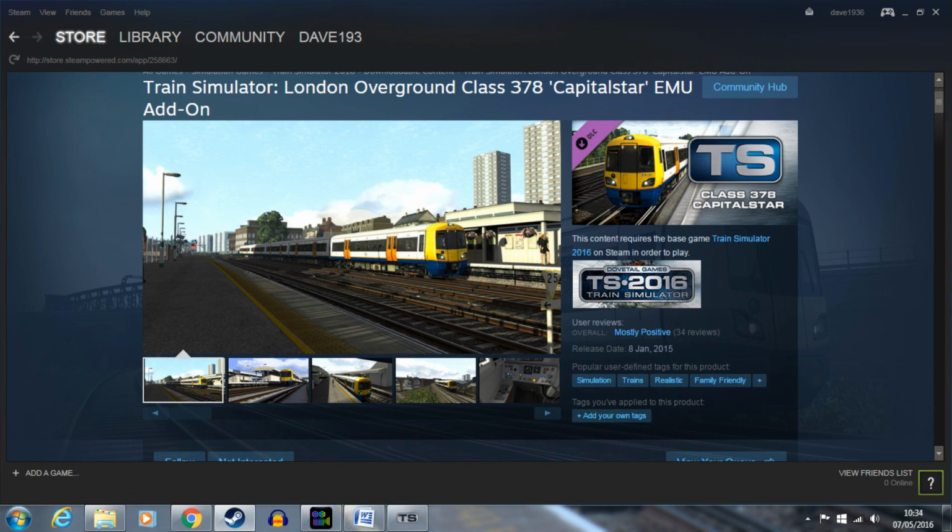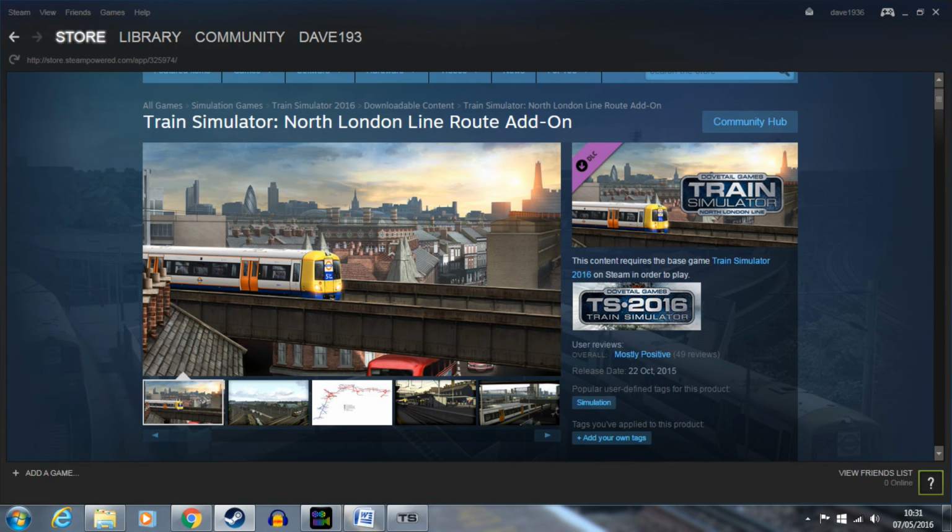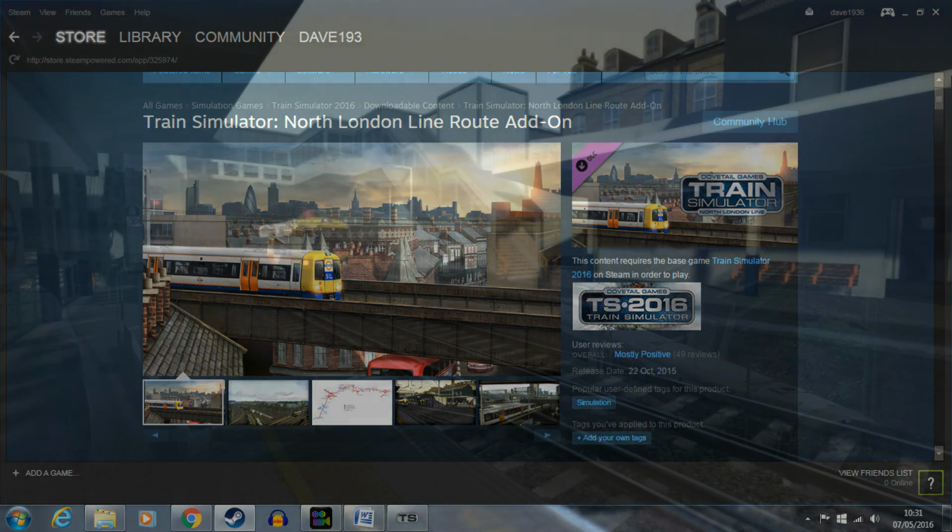The Class 378 comes packaged with the route, and with the release of the NLL, the 378 that was and still is being sold separately with scenarios for the South London Network was upgraded with dual voltage functionality and a 5-car variant. If you already own the SLN 378, you will not be paying for the same train twice.